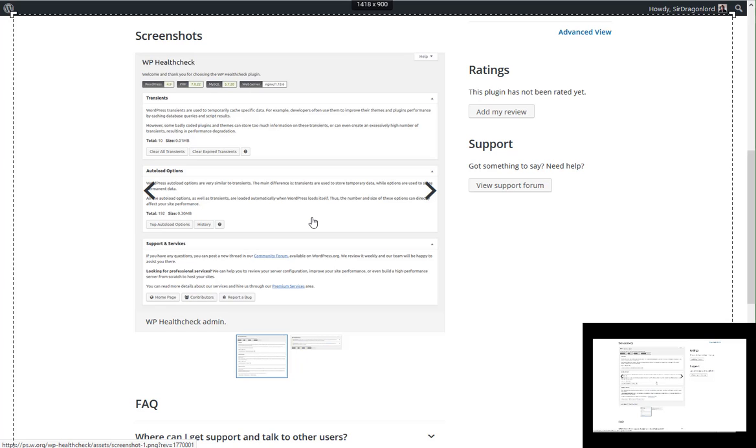All in all, a really great little plugin to give you a quick look and help adjust some of the items in your website. So check out WP Health Check, and I give it a 4 dragon rating.